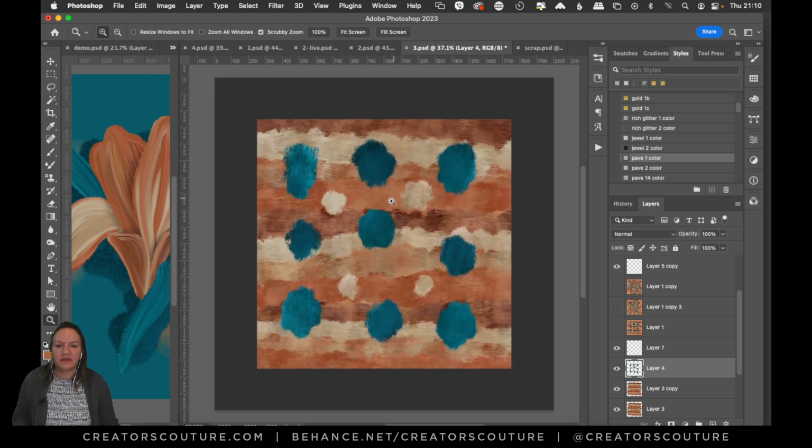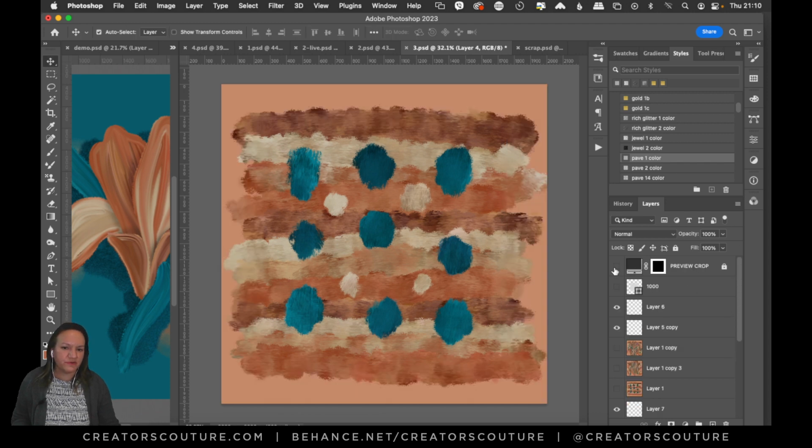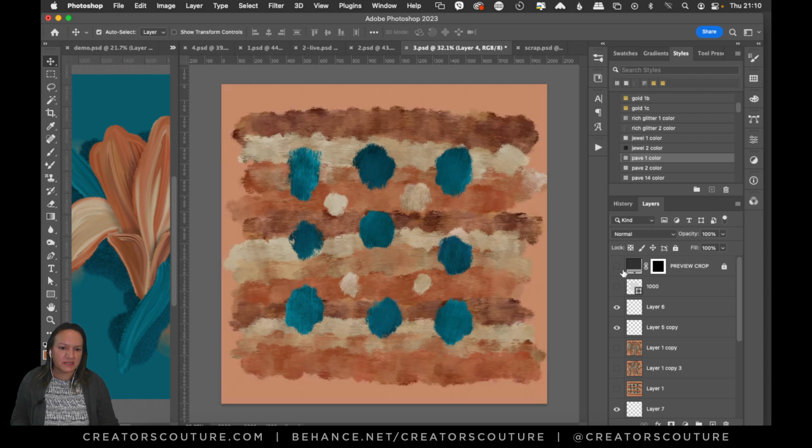And so that's going to be the base of playing with these painted blends. Now, one thing is, because I'm working on this document size and I have this preview crop here, what I'm going to do is turn that off just for a second, because we're going to want to merge everything onto one layer.